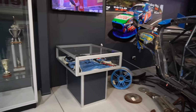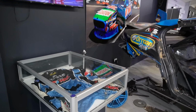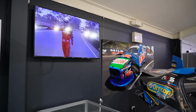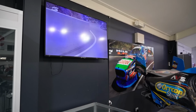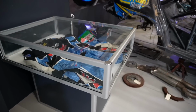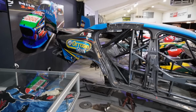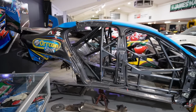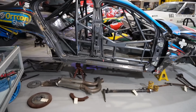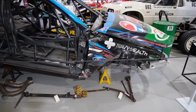Now that last little surprise was to actually see the wreck from Mossford's big smash up at Bathurst, which came down through the S's there and came undone. It's nice to see it preserved and be able to take in some of the damage and just see how strong those cars were built.